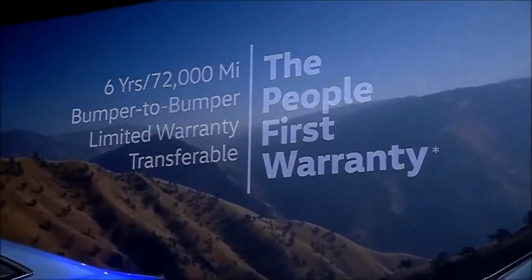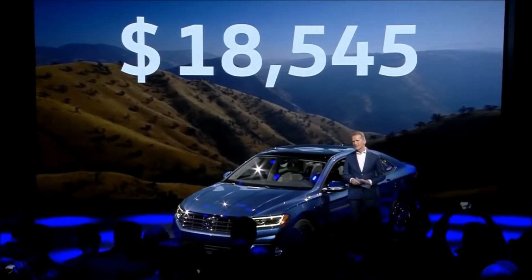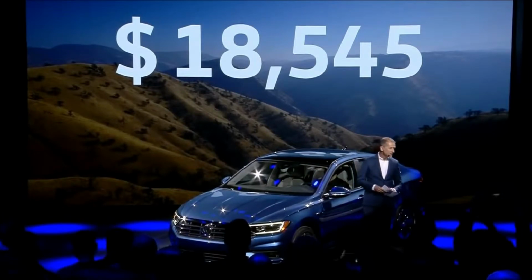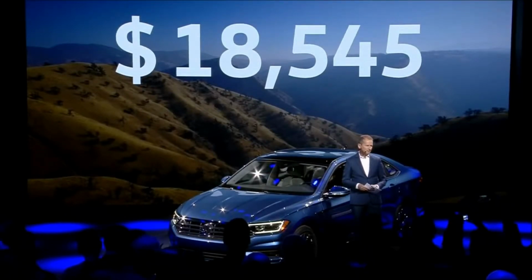Even better, this great car with all its premium features will start at $18,545 US. Yeah. This is less than the outgoing car. Cost efficiency and productivity improvements driven by the region makes this offer possible.